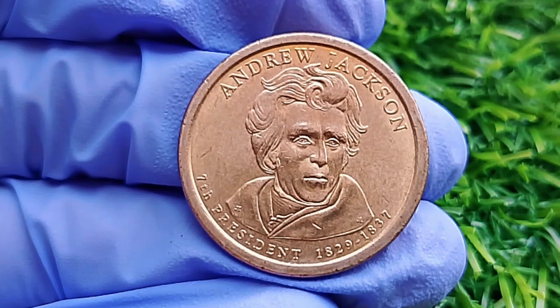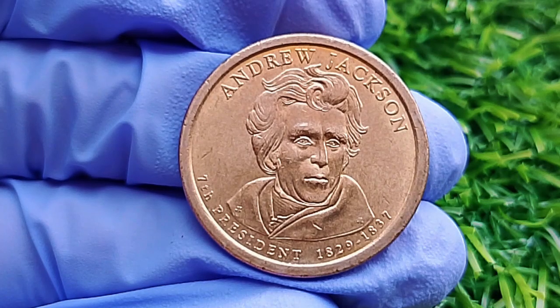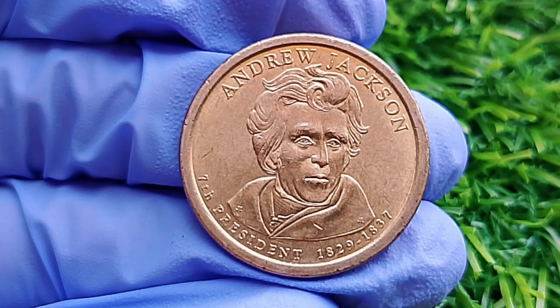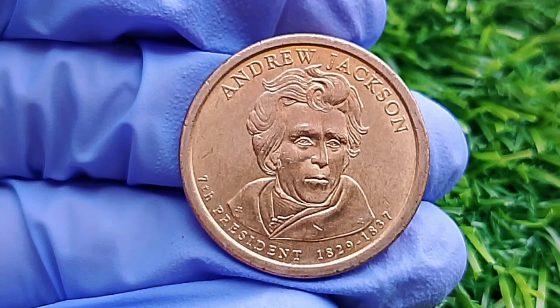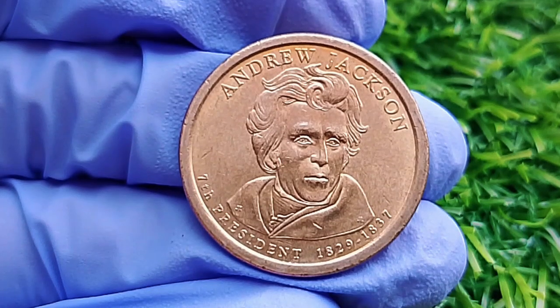So here's the takeaway: even in circulated condition, like the coin you're seeing here, Jackson-era pieces can command thousands of dollars. And if you stumble across a crisp, flawless specimen, or better yet, one with a rare error, you could be staring at a payday in the six-figure range. That's the thrill of this hobby. History, rarity, and the shock factor all collide in the palm of your hand.